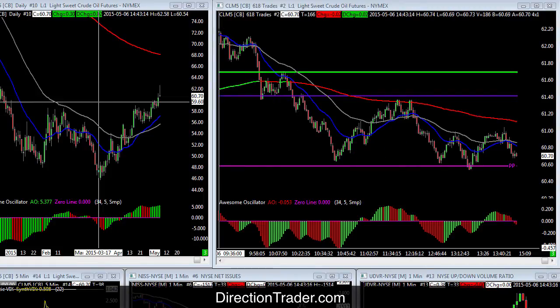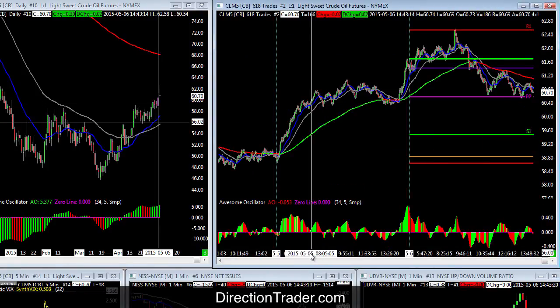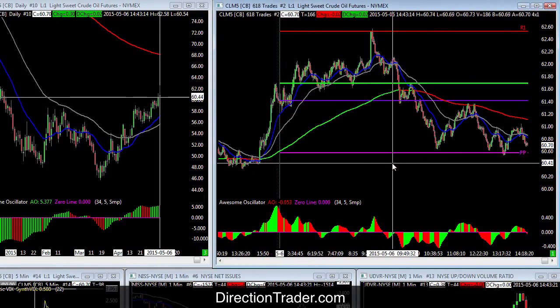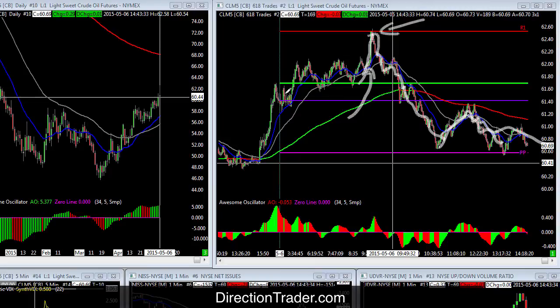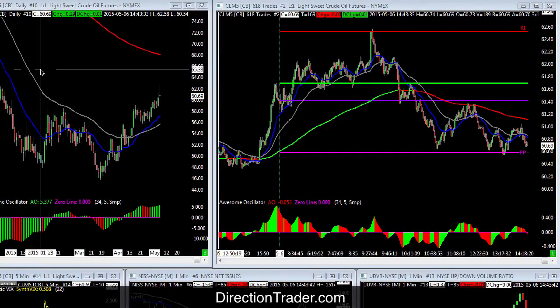Let me go ahead and zoom out here just a little bit on this intraday chart. This is a 618 tick chart, and you can see what happened today. We originally started, here was when the news announcement came out, bursted to the upside, tested that R1, and then from there it's been nothing but selling, with this little pop this afternoon and then more selling into the close. So, with that selling into the close, that may give us a little bit of opportunity, something to look at going into tomorrow.